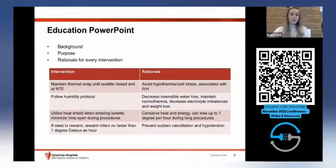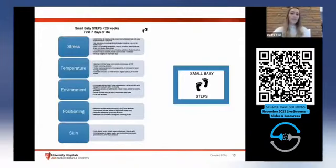Okay. And then here's the educational PowerPoint, just an example. We created content on the background, and then we went through the risk factors of IVH. We reviewed our purpose and our goal, given our high rates. And then we went into each of the 5 components of the guidelines, and we gave a fact sheet as well as a rationale for every intervention that we listed. And here's an example from the temperature slide. The first one is maintaining the thermal wrap until the isolette is closed and the baby and the isolette are at NTE. And the rationale for that is to avoid hypothermia or cold stress, because we know that is associated with IVH.